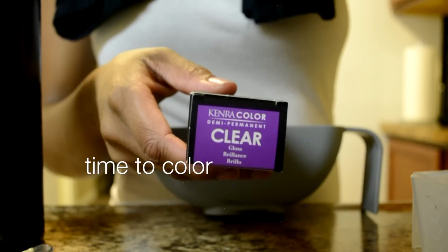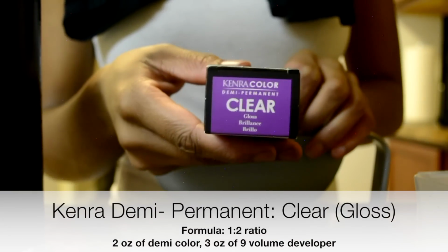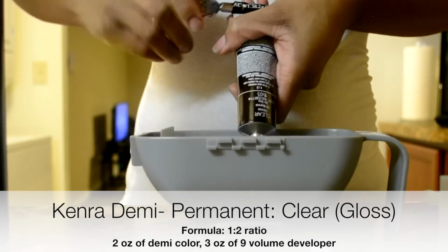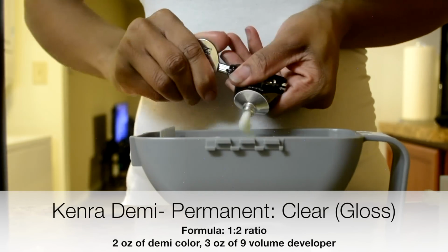So I'm using this Kenra color. This is the clear gloss color and it's a demi-permanent. And basically a demi-permanent is just a step up from a semi-permanent, aka a rinse, and it just gives you better coverage and it lasts a lot longer. So I put the formula down below, just in case you're wondering.